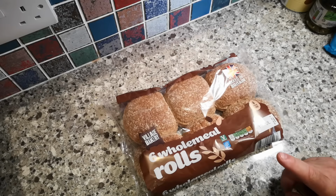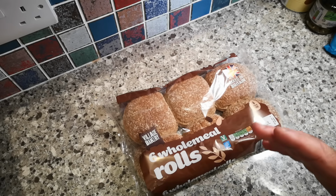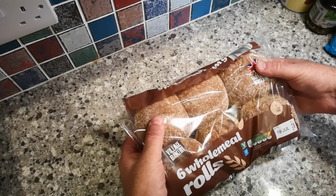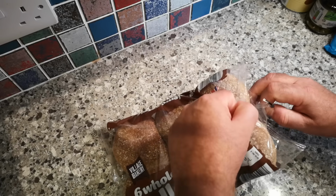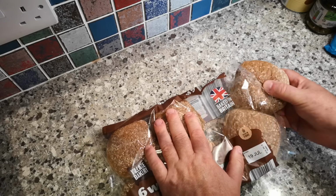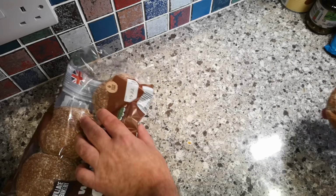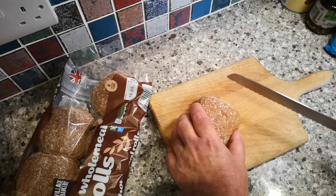Before we get going on the first dish, I've got something later in the day that I think I will need some stale bread for. Now, these soft rolls are anything but stale at the moment. They're actually lovely, soft brown bread. So let's make some stale bread. Hopefully this will be ready by the end of the day.